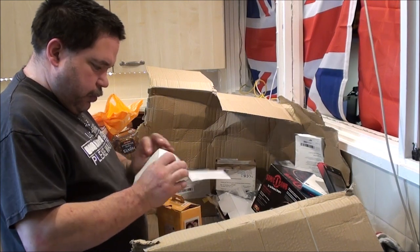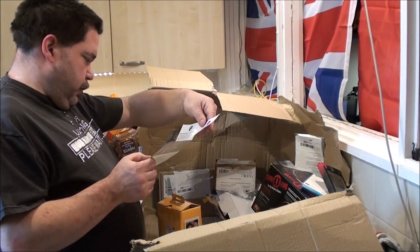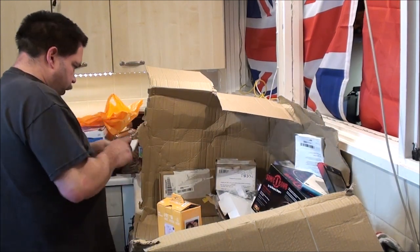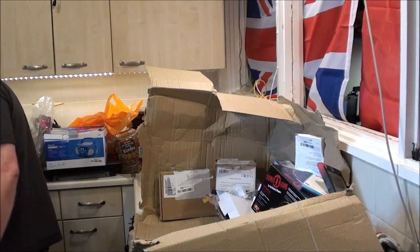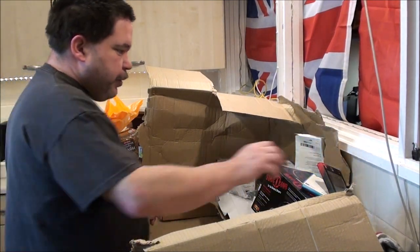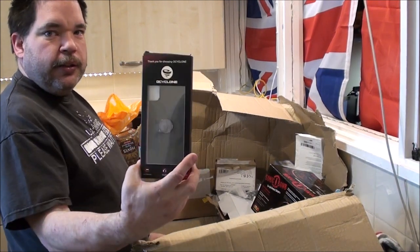What's this? Did that come out of this box for the camera? Nope, it came out for that surge protector. Need a bigger kitchen. Oh look! Another phone case.